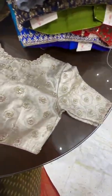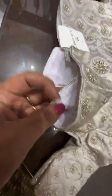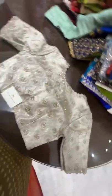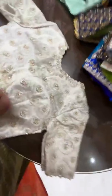Okay, so the size of the blouse is 36. We have these extras inside. See? So this is of 36 size. The price of the blouse was 20,000. Now it's 15,000 only. It's pure Kanchi pattu blouse. If you see, you'll find the weaving. So this is the work. Okay, so this is 15,000 rupees.